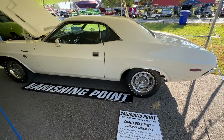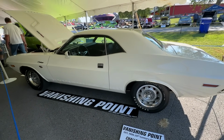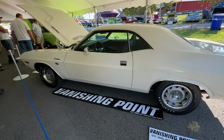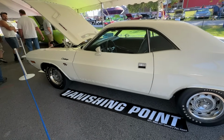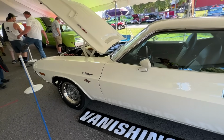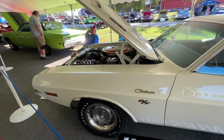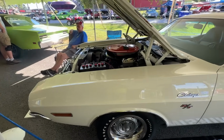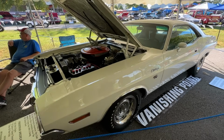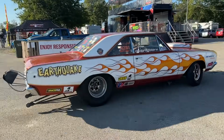Now, this car is technically not a Survivor. This one has been restored, but it's a really neat car, and it's a famous car. It was in the Vanishing Point movie. It's a 1970 Dodge Challenger RT, and this thing is clean as it can be, but it was not that way in the movie. It was definitely beat up and battered after a lot of use, and now it's cleaned up, it's pristine, and it can go on tour to be on display at events like MoParty.